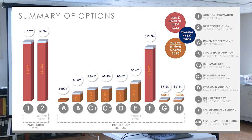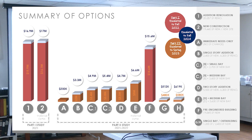Again, we had option 1 and 2 from part 1 of the study, which we left in the past, and we moved into this part 2 of the study, and we came up with options A through H. So those are these additional 9 options I mentioned. And again, they were very configurable. You could take a piece from one or a piece from the other and move them around.